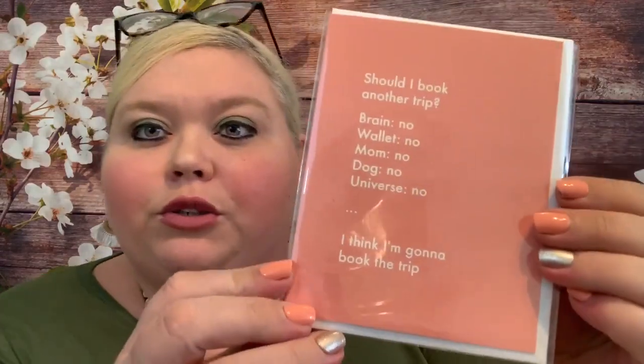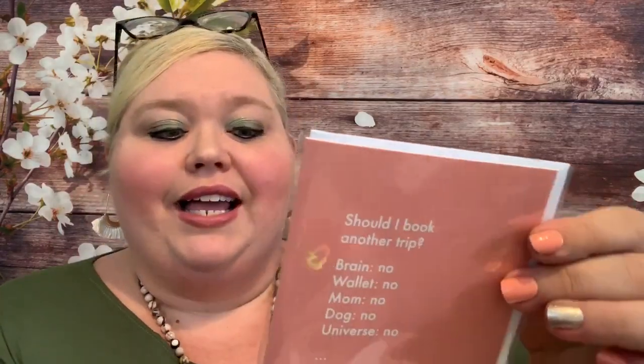So this is what the first one looks like. It says, should I book a trip? Brain, no. Wallet, no. Mom, no. Dog, no. Universe, no. I think I'm gonna book the trip. Which is awesome. And it is blank inside, but it does also come with an envelope, which is great.